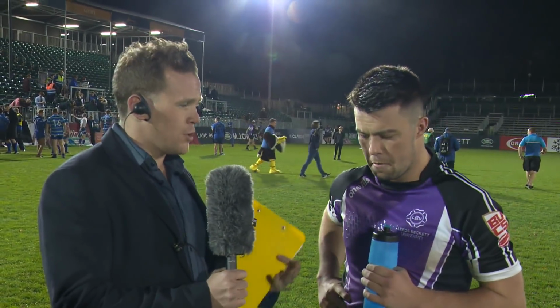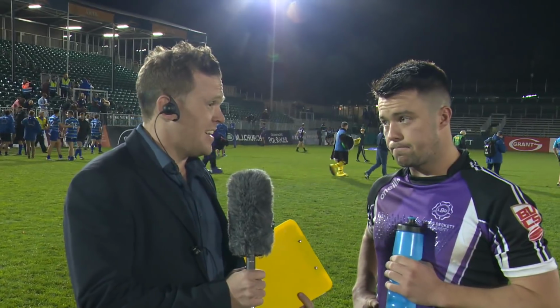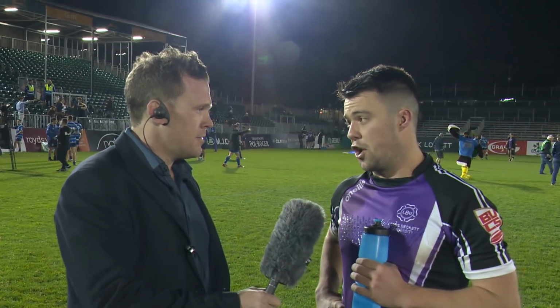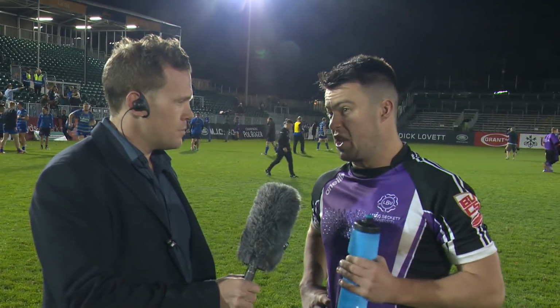Can you take a bit of heart though that your set piece malfunctioned as it did, and you maybe didn't play as well as you would like to see you guys play, and you still only lost by a last kick in the game? Yeah, that gives us a lot of confidence, I think, going forward. We didn't have a set piece all game, but we still managed to only lose by a point against a very good Bath side. So yeah, we'll take a lot of positives from that as well.